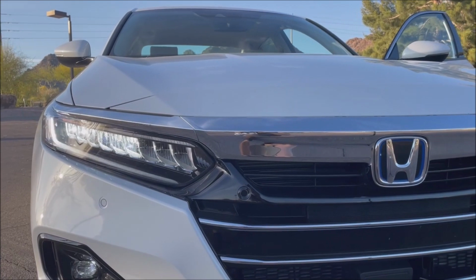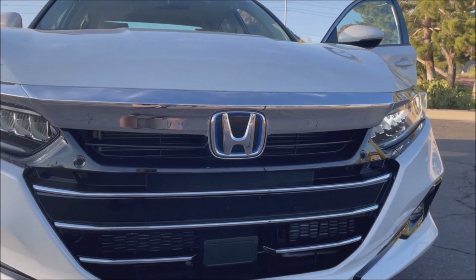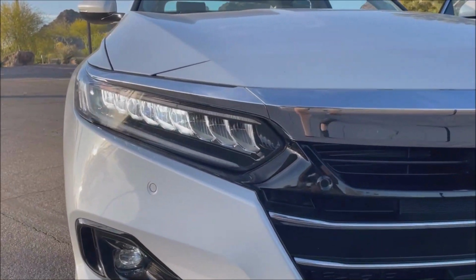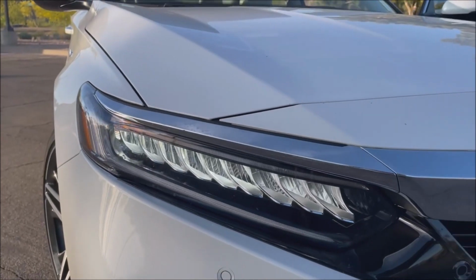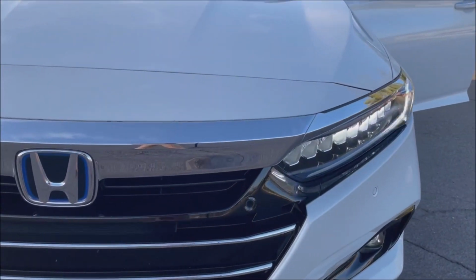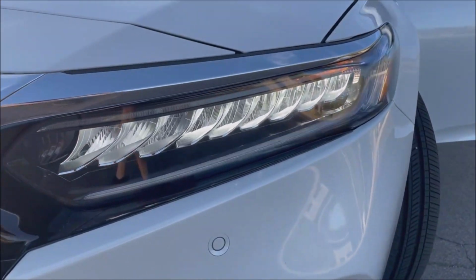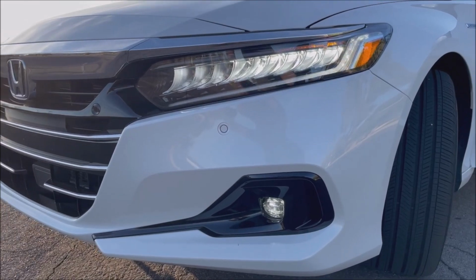I'm an especially big fan of the front end design. This has a really nice looking presence to it, especially with these awesome LED headlamps. Obviously the camera doesn't capture it well in terms of being a consistent glow, but in person these are really striking and have superb nighttime visibility.